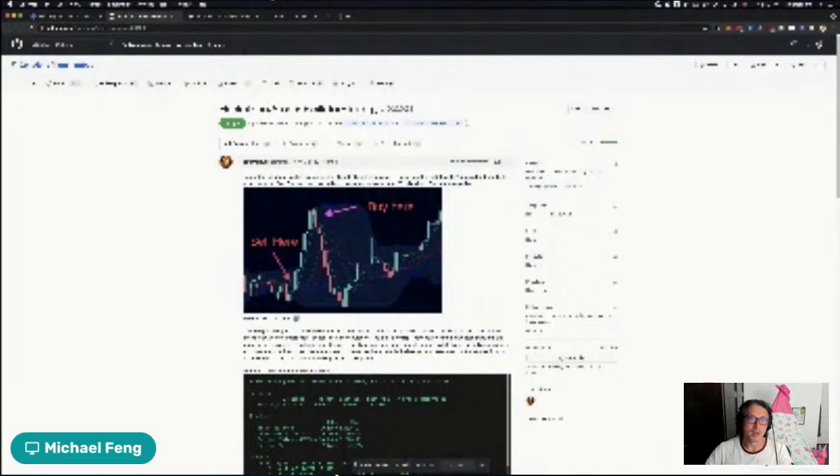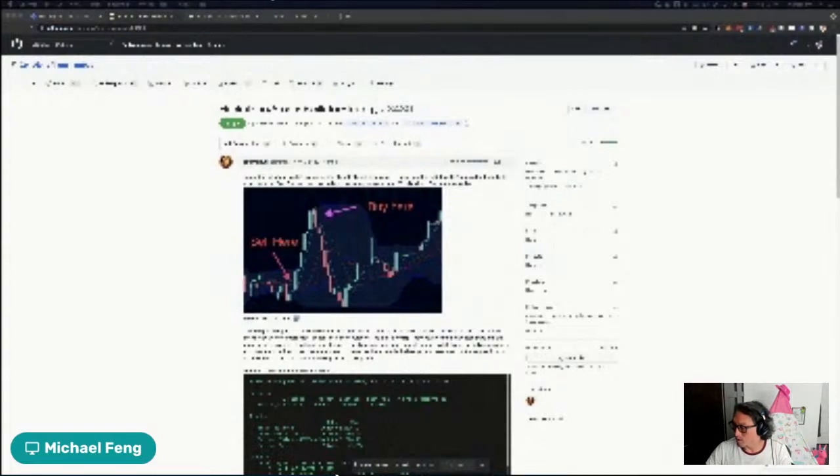I'm going to post the GitHub link in the chat right here, because I know it's probably hard to see. Hopefully you can take a look at this strategy.